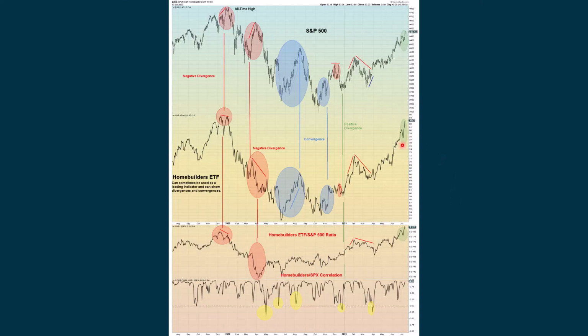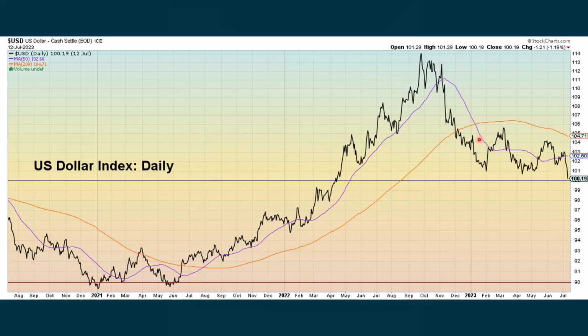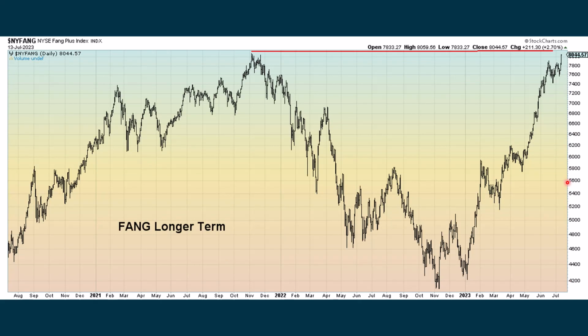Looking at the home builders, they had a really good day. Their ETF really broke out. The S&P was up. The ratio is continuing to go higher, and their relationship is very strong between the two. The dollar did decline on a closing basis. Intraday, we did drop below 100, which is not shown on this chart, but we were able to get back above 100. We're also keeping an eye on the FANG index because we're coming back up and testing this previous all-time high at about the 8,000 level.